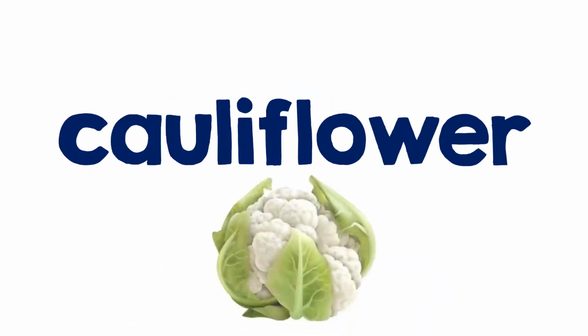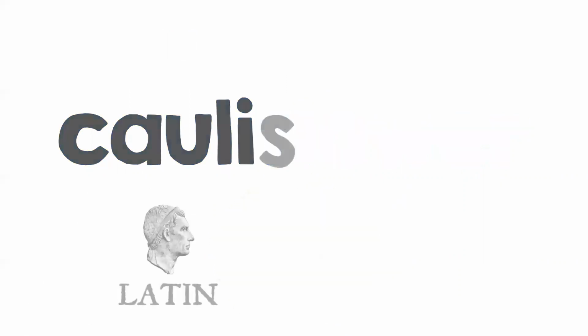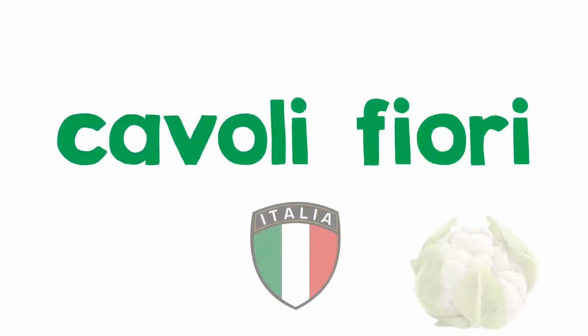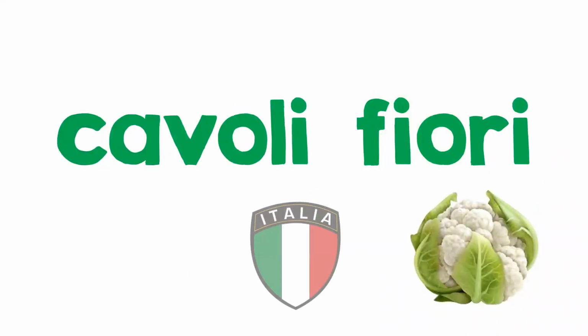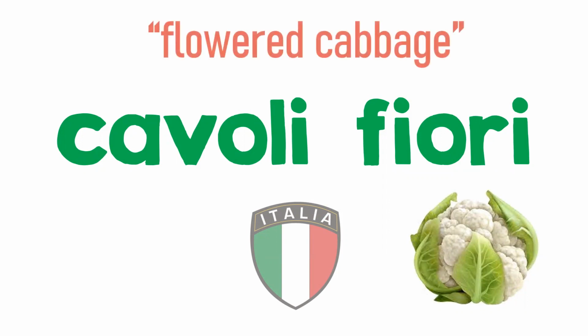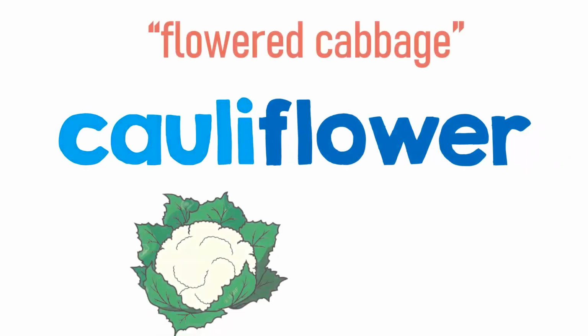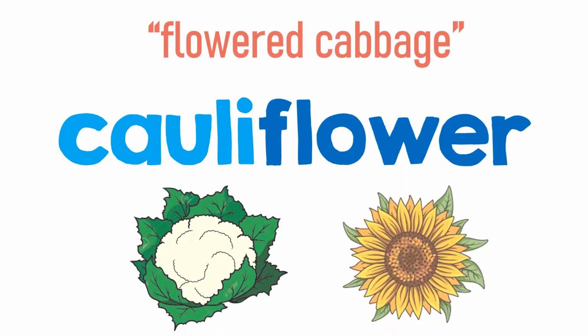Cauliflower, right? The vegetable cauliflower. Or I call it the brain fruit. Yeah. Interesting origin to that word. The Latin word caulis means cabbage. That's where cauli comes from in the beginning. And in Italian, cauliflower is cavoli fiori, which means flowered cabbage, which could explain why the word flower was added onto cauli, the Latin word for cabbage, cauliflower. And if you think of it, cauliflower does look like a flowered cabbage. Those leaves surrounding it make it look like a flower.